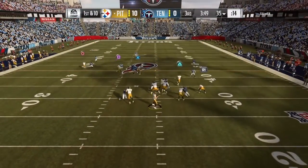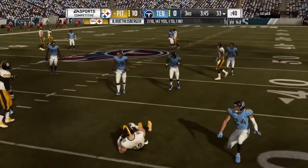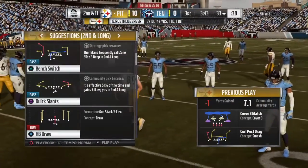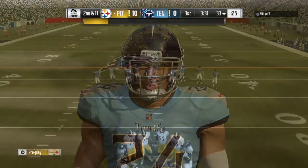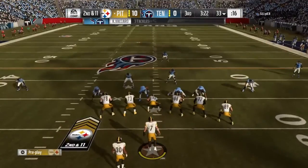They'll throw on first down with Roethlisberger. This one complete, right side to McDonald. And he went nowhere. Well, he went backwards, back to the 33. It'll be a loss of 1, and it'll be 2nd and 11.